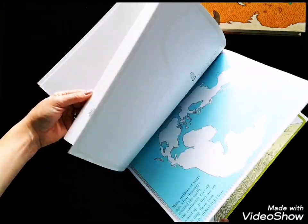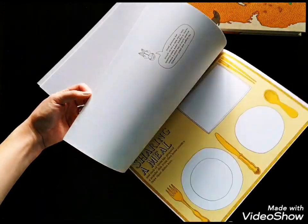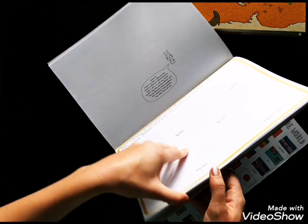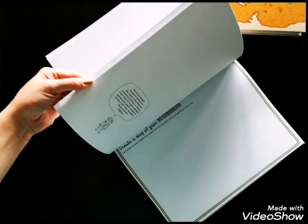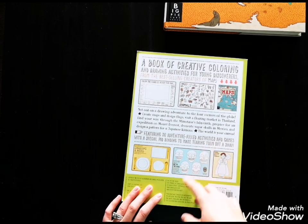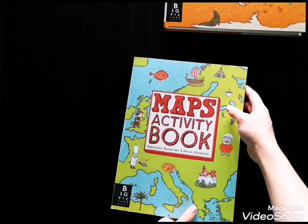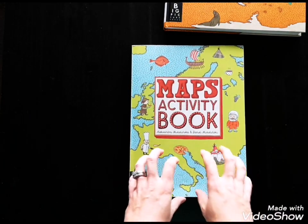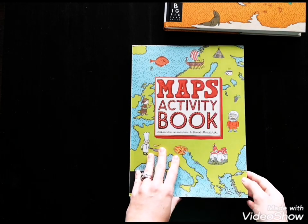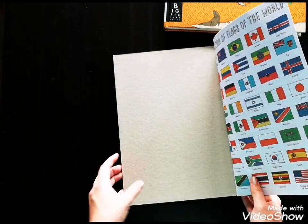Mazes. I'll just give you a quick flip through here. So a lot of different things in here. How many pages is this? Let me see if I can find a page number. Okay, I found it. It says 36 adventure-filled activities and games. So there you go, there's 36 in here. There's usually about 36 school weeks in the year. So you might do a map activity book page once a week. If you're doing homeschooling year-round, you could maybe even do less.